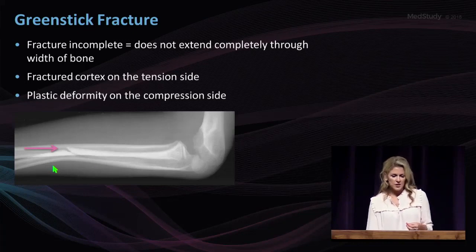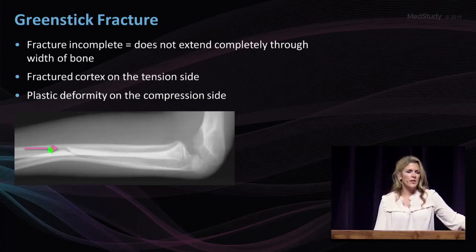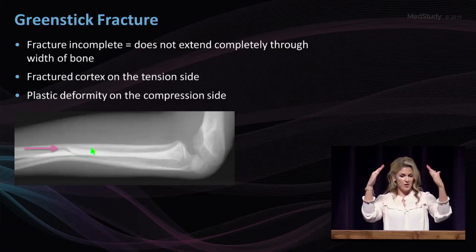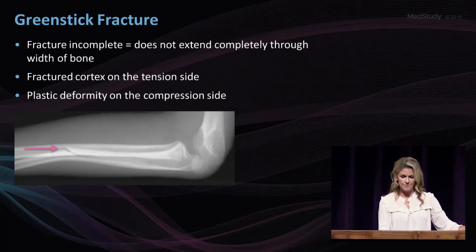A greenstick fracture is this. It's when the fracture does not go through both cortices. So you can see here that the fracture extends through this cortex of the bone, but not through this cortex here. The fractured cortex is the tension side. You'll get this plastic deformity, or this bowing almost, of the compression side.